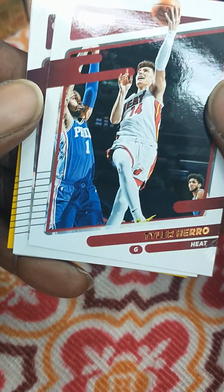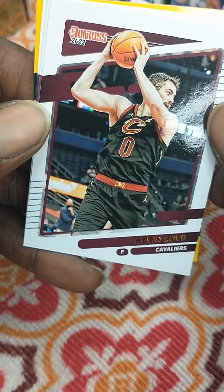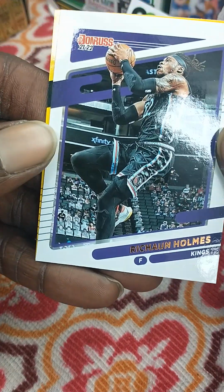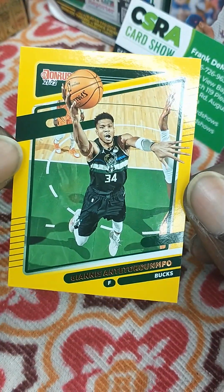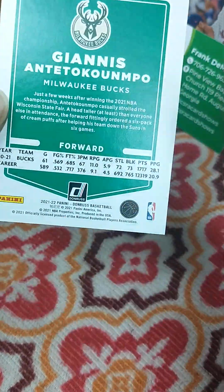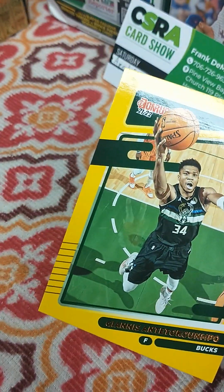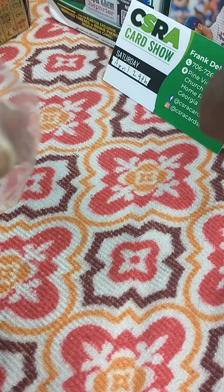Tyler Hero. Okay, that's a dude. Kevin Love. All right, I like a little nice glossy finish on him. Let me see if I think I got another one in there. I'll check another one. Davis. We just gonna name Davis. Rich Holmes. And for the yellow. Ooh, nice. That's nice right there. That is. That's nice. Where my sleeve? Oh. Hold on. That's nice. Again, it's a Kimbo.